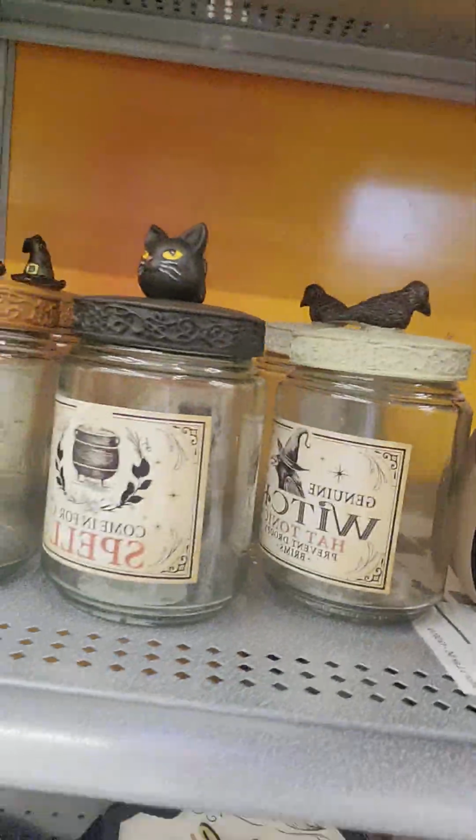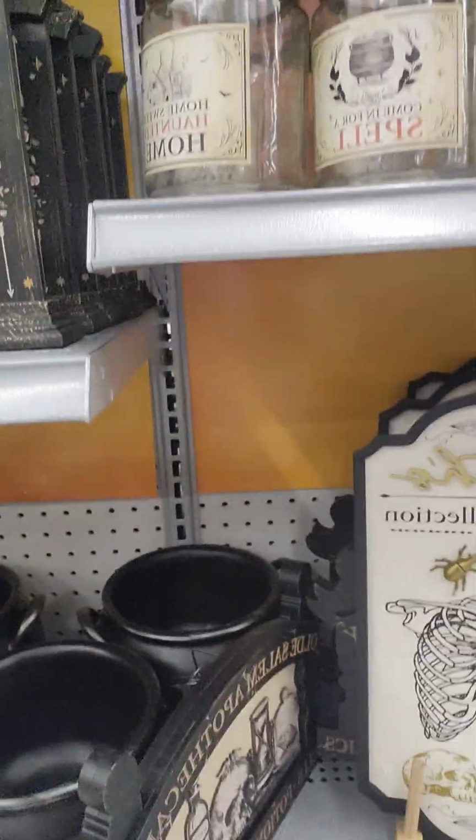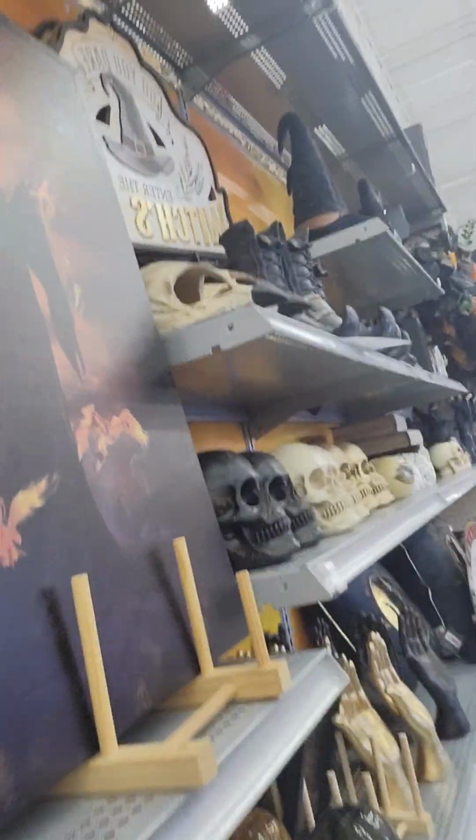Oh, yeah, that one writes right. We have a mirror, and yes, you can see me filming. We got some stuff under here, a cat candle holder. There's a magic skull, a skull.